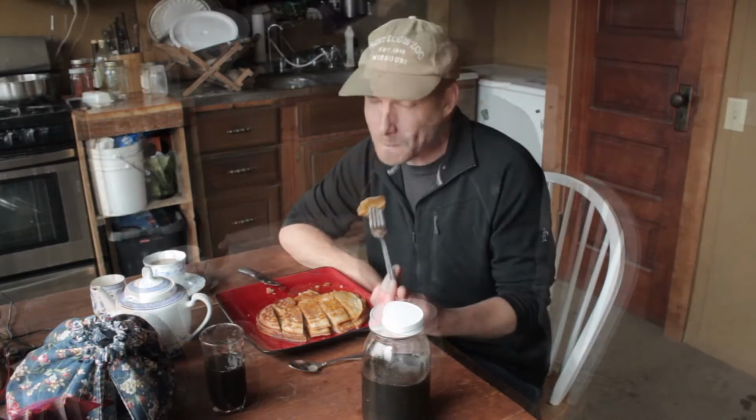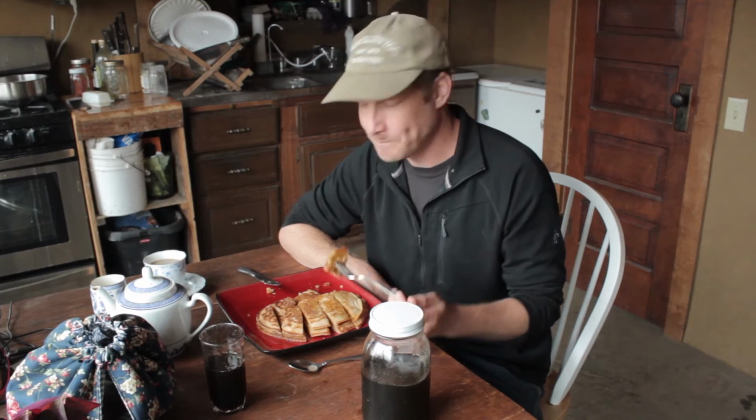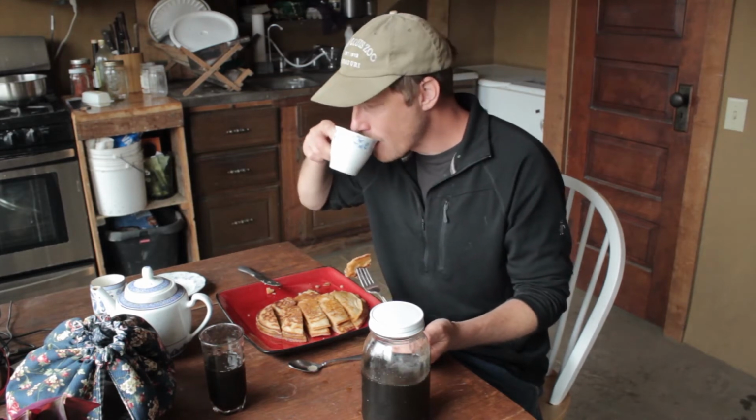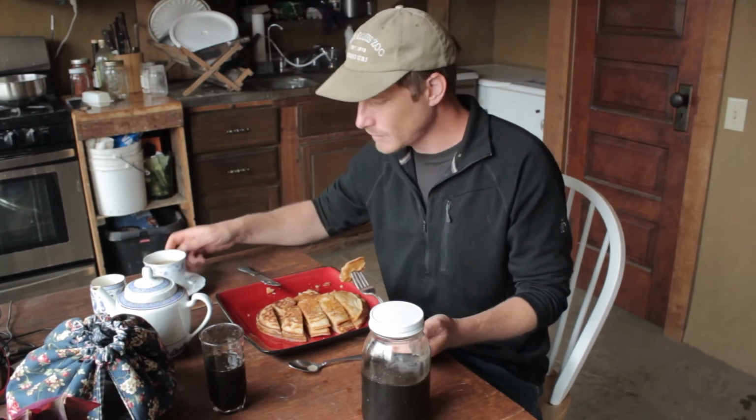And of course I know it's all local. It may be living simply, but you can't say it's not living large. Where else can you get local, sustainably produced maple syrup and have tea with local organic raw milk? You look pretty good here.